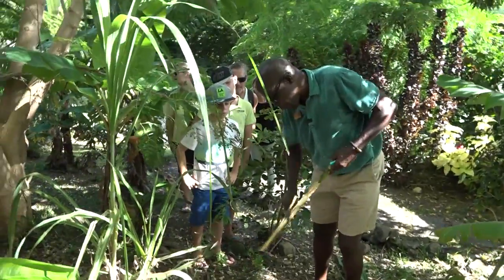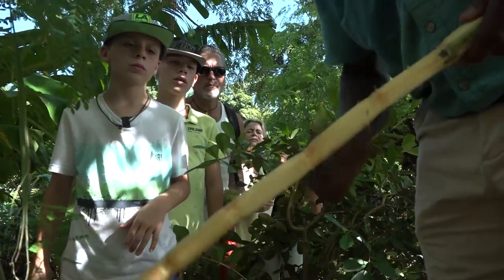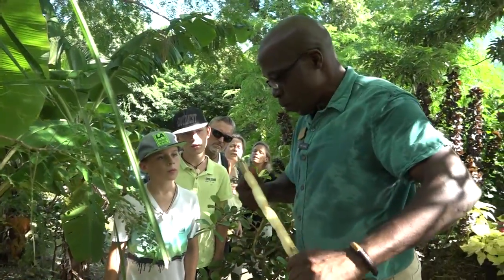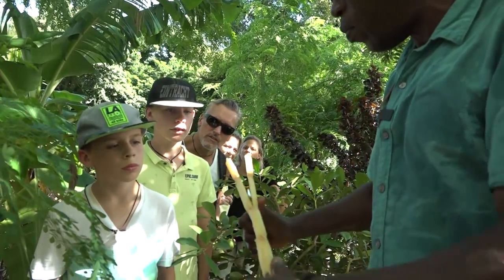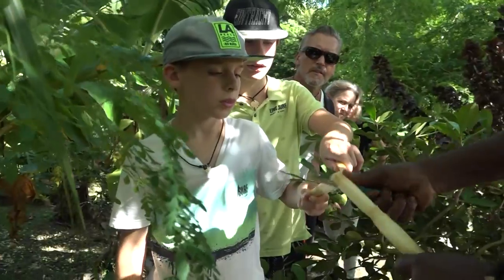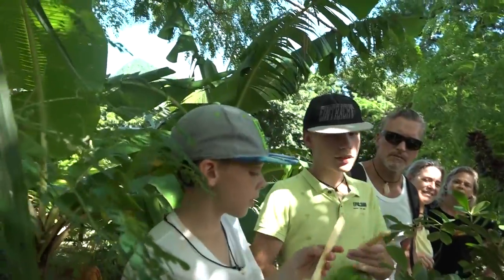This is not the best piece, but you'll be able to taste it. Yeah, you just peel the skin. So this is your pure sugar. Kan sukri. Yeah? Yeah. Take a piece. Robert, you got one? There you go. Thank you. Yeah. And your mommy and your daddy get a piece.